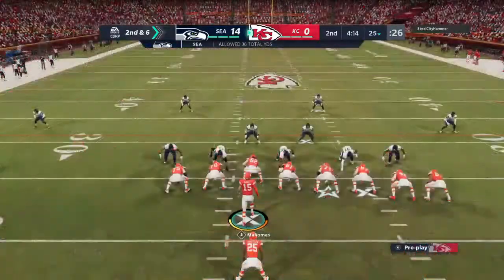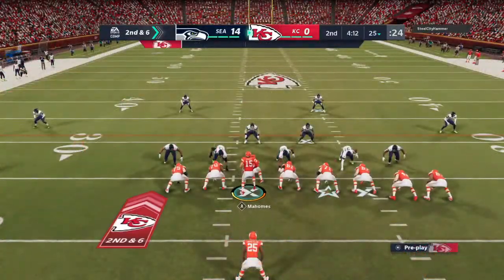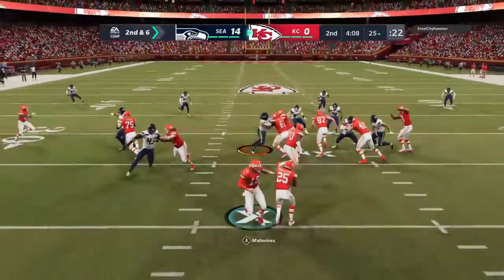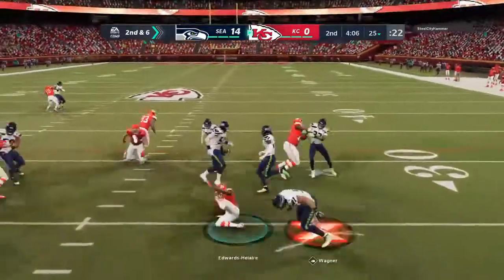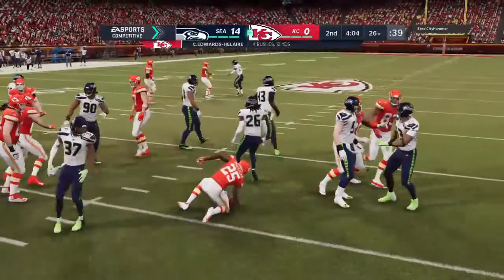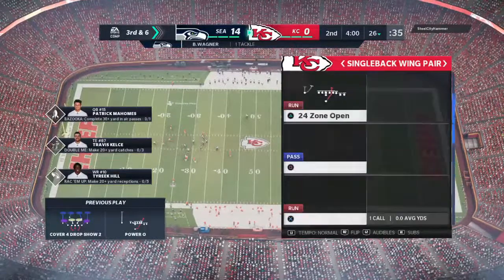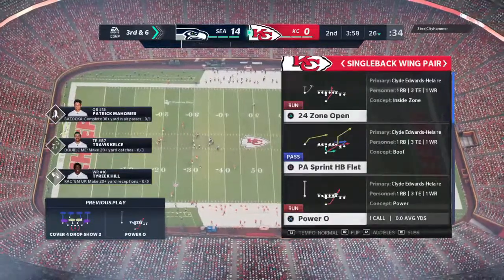Will you start, Bill? Oh, you got Kawhi. I was going to say, where's Edward Delaire, bro? He's great. Second six. Now, Edward Delaire, productive. He's swallowed up at the line of scrimmage. No gain on the play there, so they're left with a third down and six.